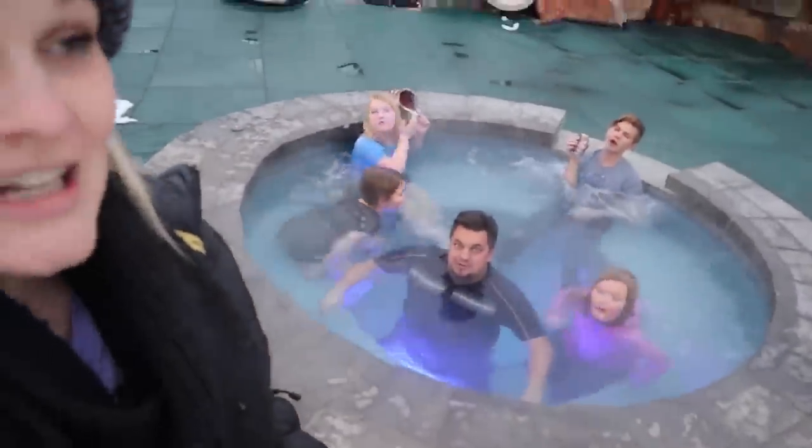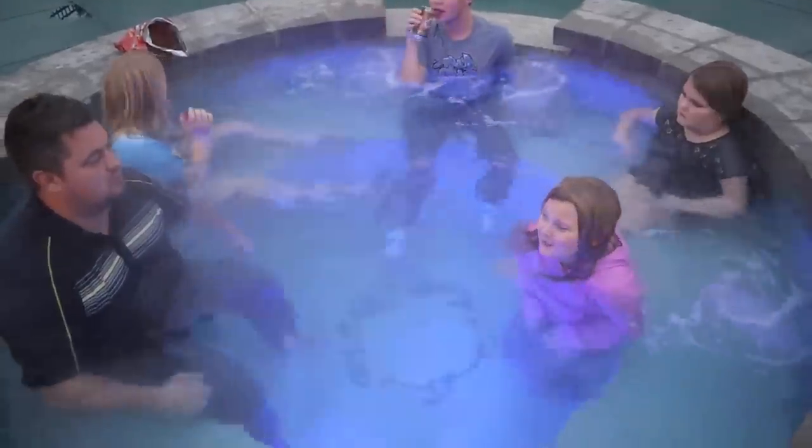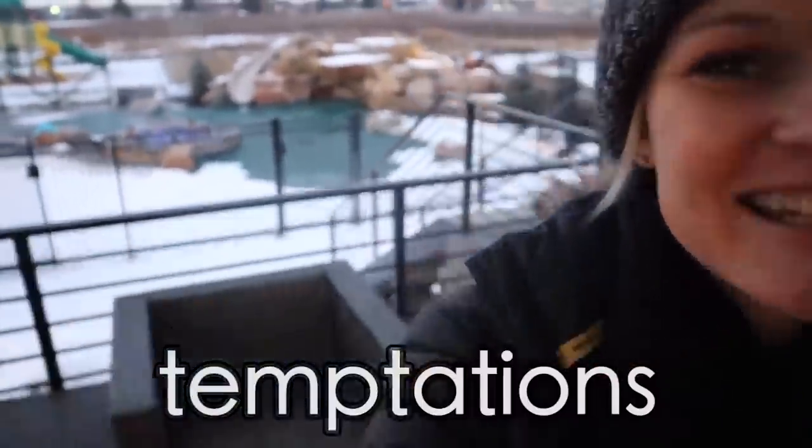All right, guys, what you don't know is that I have control over the temperature in that hot tub. No! And it looks like things are going to start getting a lot colder now. No! I'm getting out of it. The heat has been permanently turned off. And don't forget, guys, there's gonna be plenty of temptations.